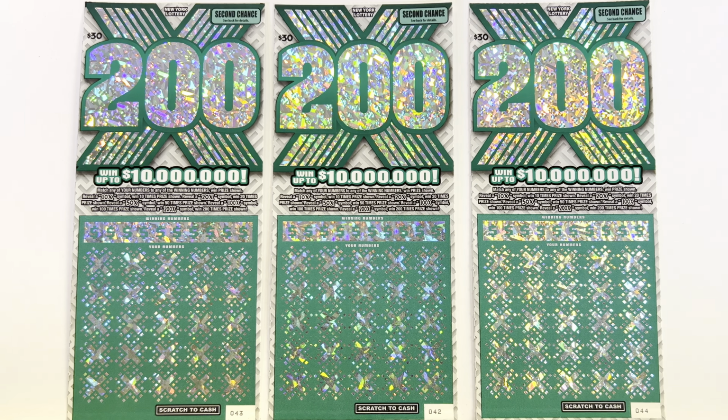I think they look great. I feel like the green they picked is a perfect color. It looks very nice. It comes through on camera great.